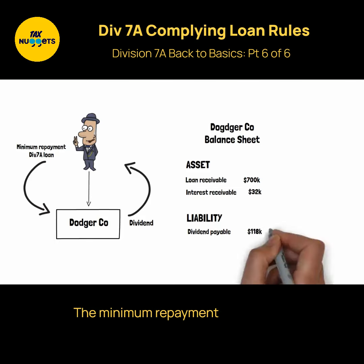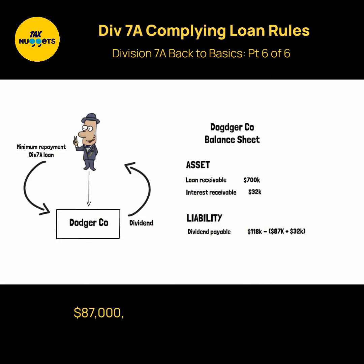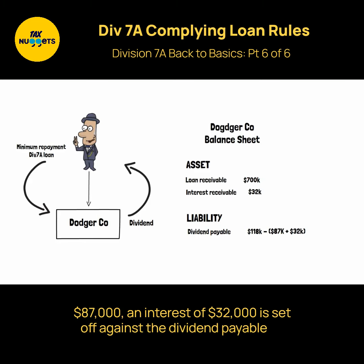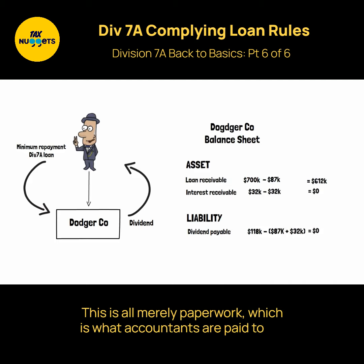The minimum repayment of $118,000, which is made up of principal of $87,000 and interest of $32,000, is set off against the dividend payable so that no cash needs to be transferred. This is all merely paperwork, which is what accountants are paid to do.